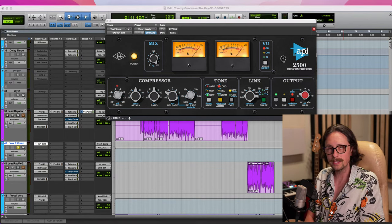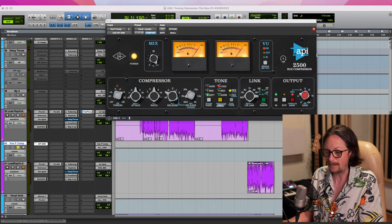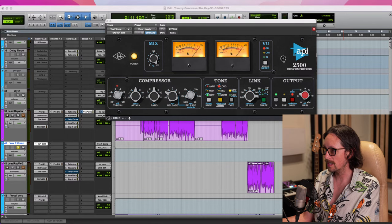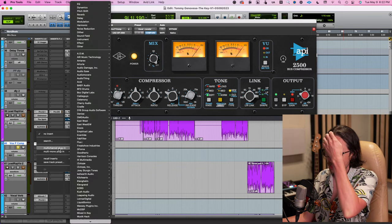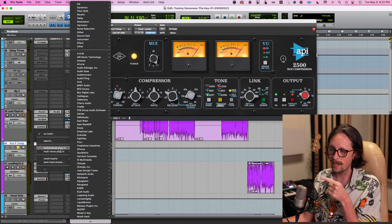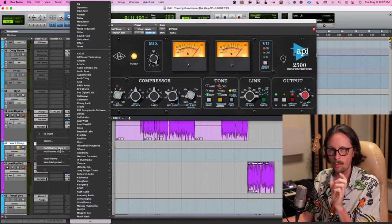Crazy, crazy, crazy. Like when he hits certain things, it's like pow, pow, pow, pow. Another thing I love to do on a parallel, another thing I like to do on the return here on the parallel is you can follow it with an EQ and sometimes even a de-esser, right? So for example, like that little pop, pop, pop, maybe you don't want that happening on those certain phrases.